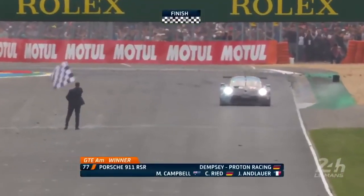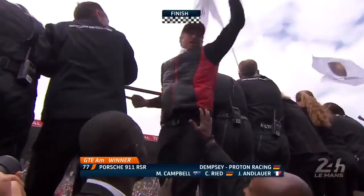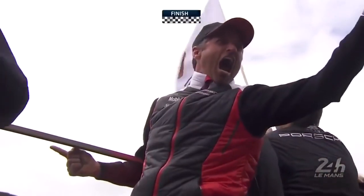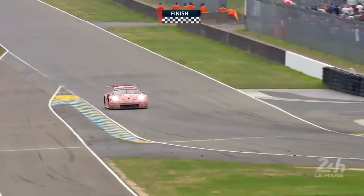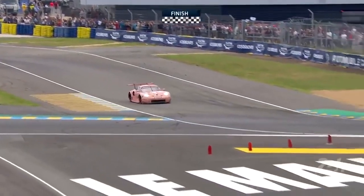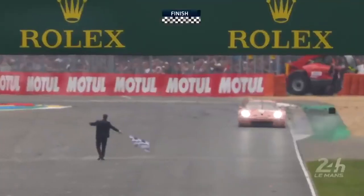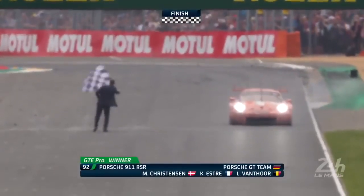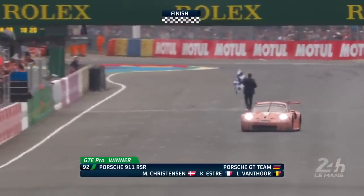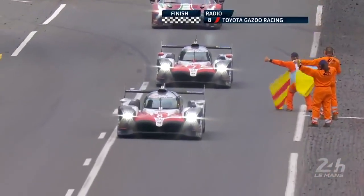Dempsey Proton win in GTE AM. Christian Reed joined by Porsche Junior driver rookies Matt Campbell and Julian Andlauer. Also there, David Brabham, who we had in the booth on Friday, Saturday, and Alexander Wurz, who's here celebrating with Toyota. And the GTE Pro class win goes to the number 92 Porsche. Michael Christensen, Kevin Estre, and Laurens Vanthoor, the Pink Pig triumph. Thank you for the team. Thanks for being part of it.